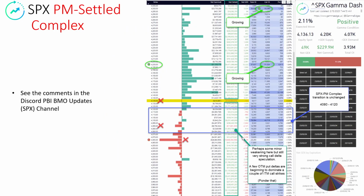The PM settled complex, we are noting the growth of OI, open interest, call open interest here at these higher strikes, the 4,200. I didn't highlight it, but even the 4,150 here is growing. We parked literally at a node last night. This is just classic gamma delta analysis, and this is why we do what we do, because this is a parking spot. You can see we've got a 0 in deltas and we've got a 0 in gamma. The overnight exposure for the dealers in this particular area was very, very low, and so it's no surprise that they're starting the day here.